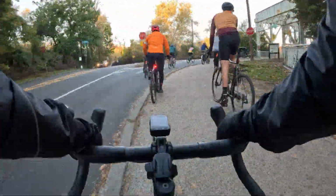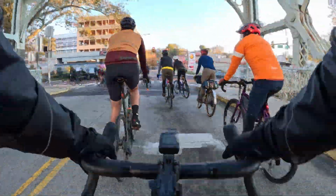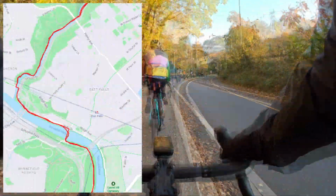We are just warming up here at mile 5, crossing Falls Bridge Road. You see the morning sunshine, we really couldn't ask for a better morning riding around in Philly.